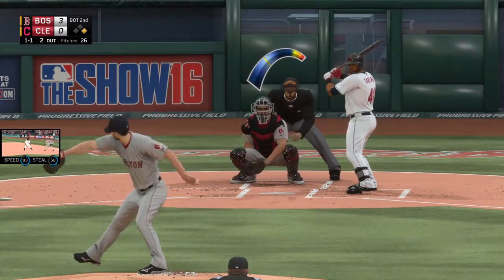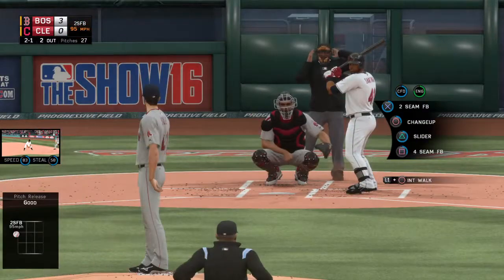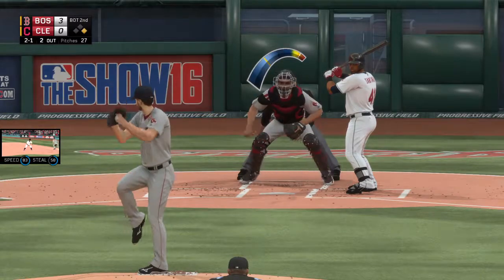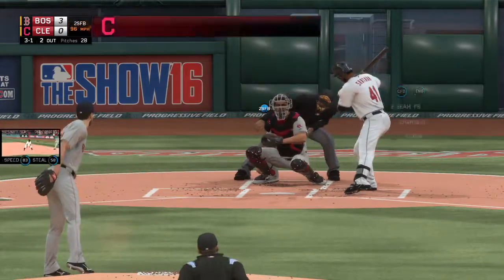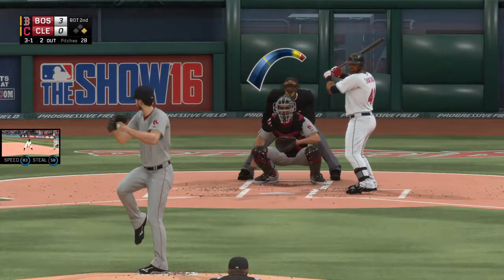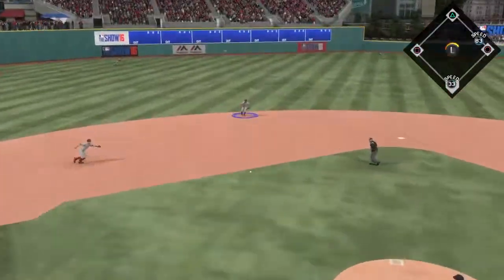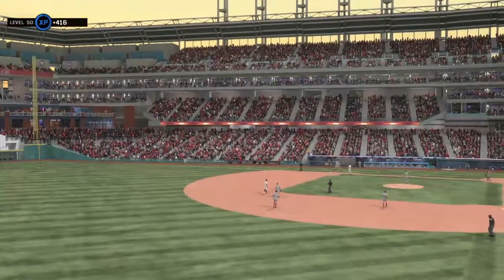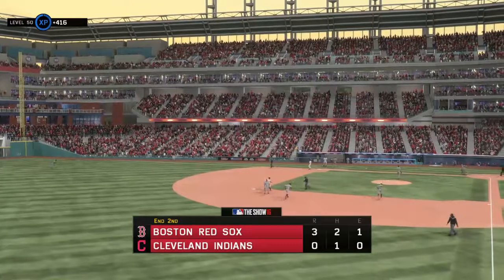He's set. Here comes the 1-1. That nibbled the corner there, but missed. 2-1. A little too tall that time. 3-1 now. Drilled on the ground is short. Gloved by Bogaerts. Throw on to second for the force, and the side is retired.